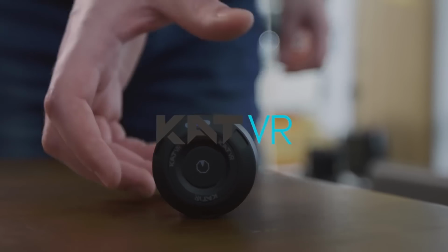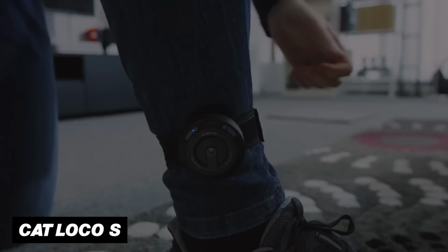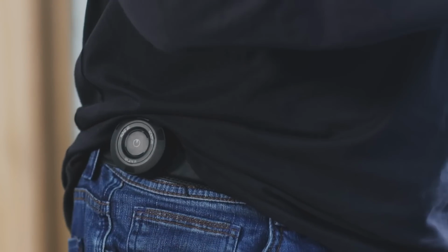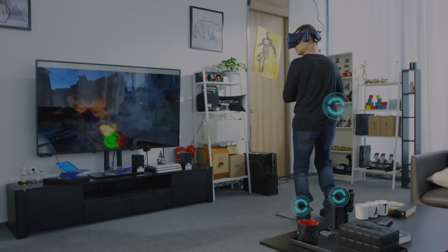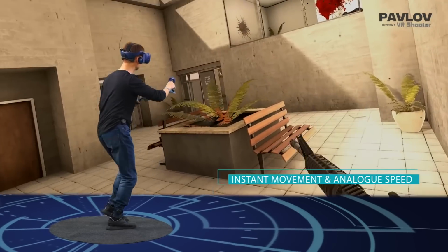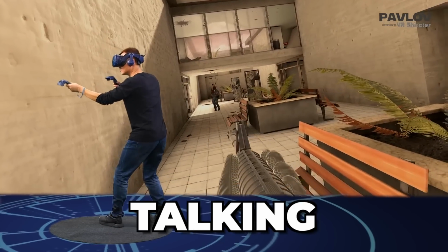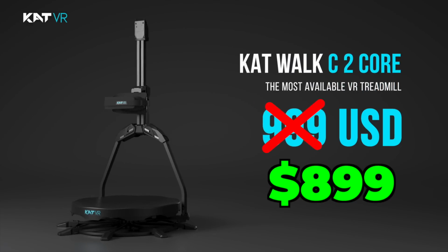Secondly, they also have other products that try to solve the same problem. Think about their Cat Loco S. Instead of having that bulky VR treadmill in your living room, these are just some simple sensors that you can click on and start moving in VR. Of course, this does mean that you're basically moving in place and won't get the actual feeling of running or walking like you would with the real thing. But still, I also think this is a great alternative at a much lower price cost and being a lot more portable. But talking about price, the C2 Core will come in at a reduced cost of $899.